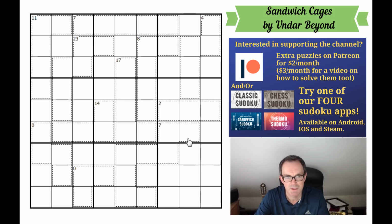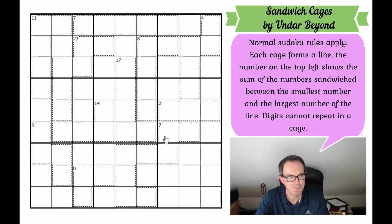Now with that, let me tell you about this puzzle. Right, so listen to these rules. Normal Sudoku rules apply. Each cage forms a line. The number on the top left shows the sum of the numbers sandwiched between the smallest number and the largest number of the line. Digits cannot repeat in a cage. So this sounds like a cross between a killer Sudoku and a sandwich Sudoku, except that you don't know which numbers are going to form the edges of the sandwich. It's a brilliant idea, it really is. One of the comments from somebody who solved this puzzle said they thought it was so good it could become a common Sudoku variant because it has so much potential, which is always an interesting sign.